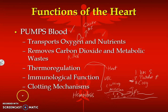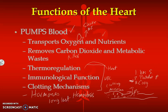Can I add another one, which I think is actually important, I can't believe this is not on here: hormones. Hormones travel via the bloodstream, and hormones have long-lasting responses in our body. So when we talk about functions of the cardiovascular system, it's quite a bit. Okay, let's go to our next part.